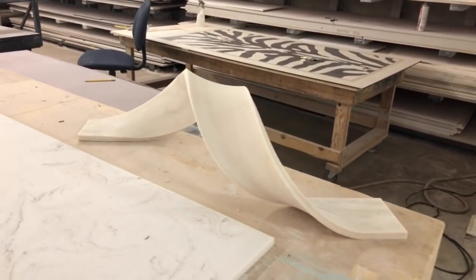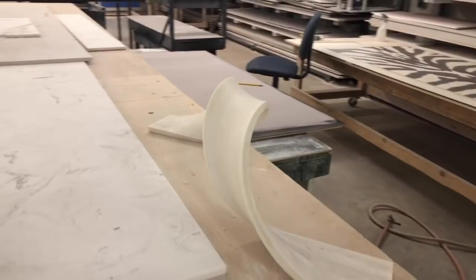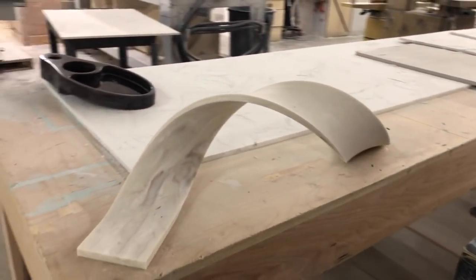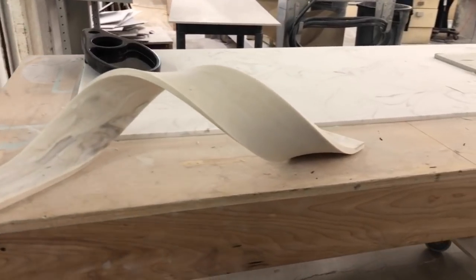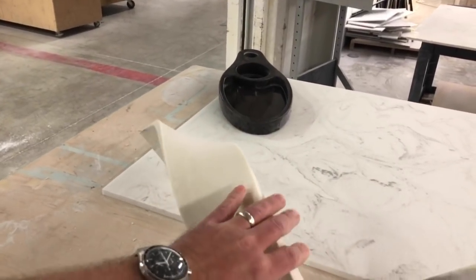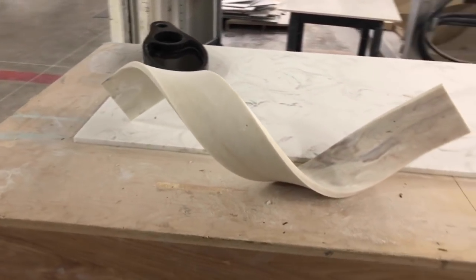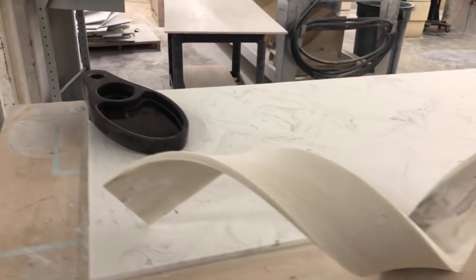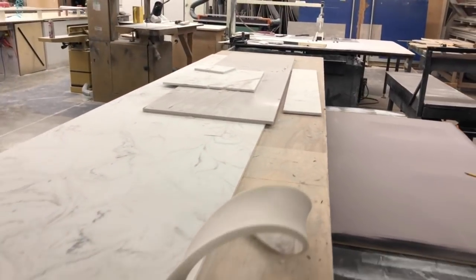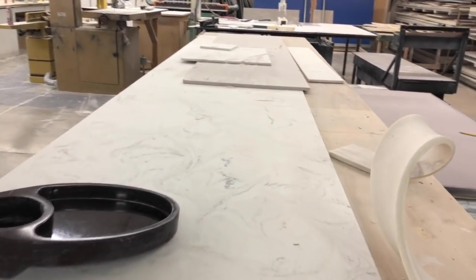This piece right here has been contoured to show that Corian can be formed. This is just a piece that was formed like this to illustrate the pliability, if that's the proper term.